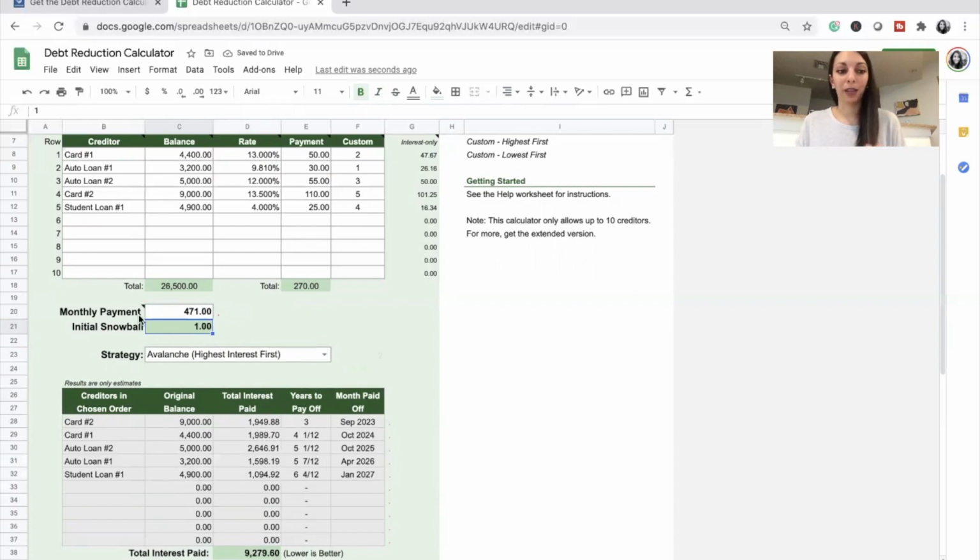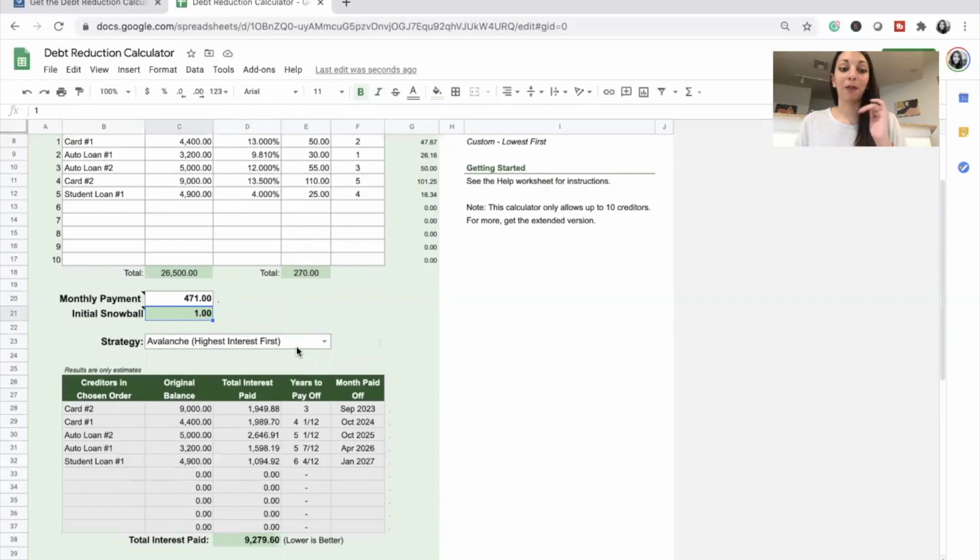I know you're supposed to put something in these lines, but sometimes it gets glitchy, so I just like to put the payment there. But anyway, we see that it went from like $39,000 down to $9,000. So you just saved yourself $30,000 by paying $200 extra per month.